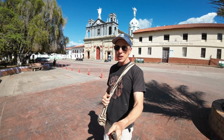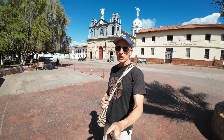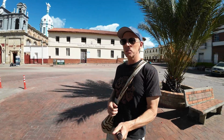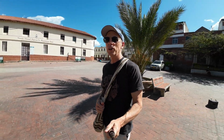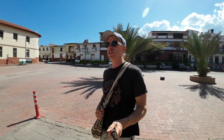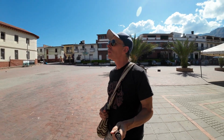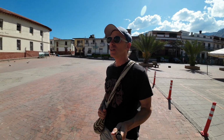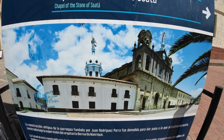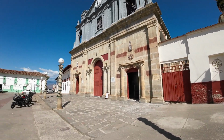Buenas empanadas, damas y caballeros, and welcome to a fairly quiet Parque Principal in Soata, Boyaca, Colombia. Let's take a little walk around. I don't know much about this town. I'm just stopping here for one night on my way to El Cocuy, which features probably the nicest mountains in Colombia. But in the meantime, I'll take a wander around Soata and see what there is to see. So here's a picture of Parque Principal Simón Bolívar de Soata. Here's the real deal.